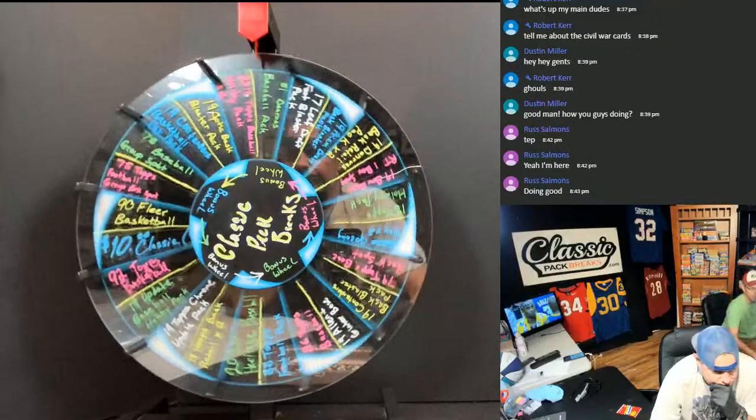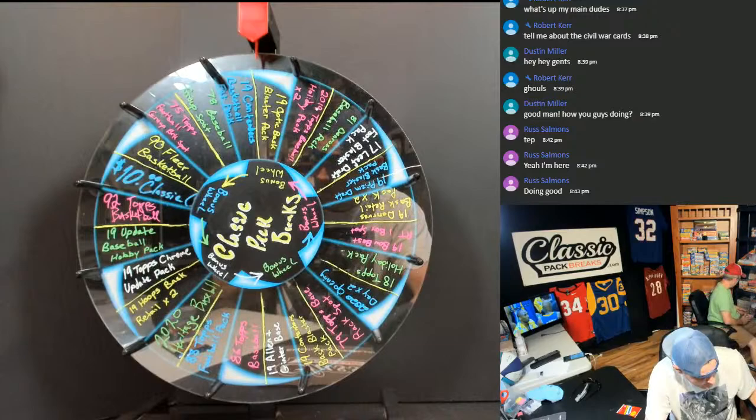Look at here. 19 optic blaster pack. Damn, we'll take it. Talking about mixing it up and getting yourself a peek at a Zion.